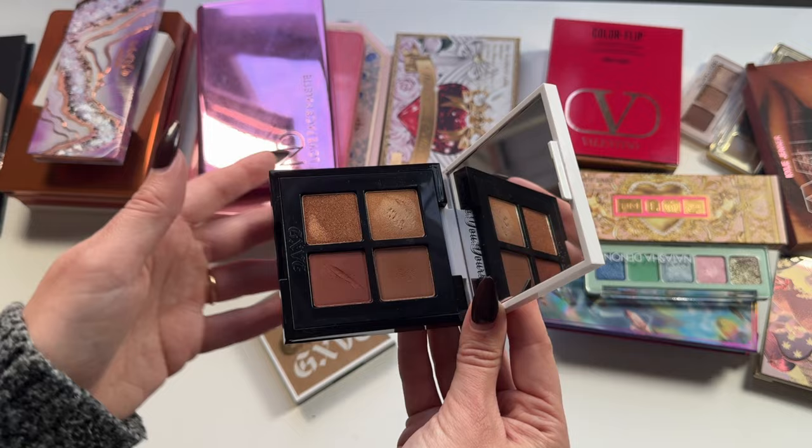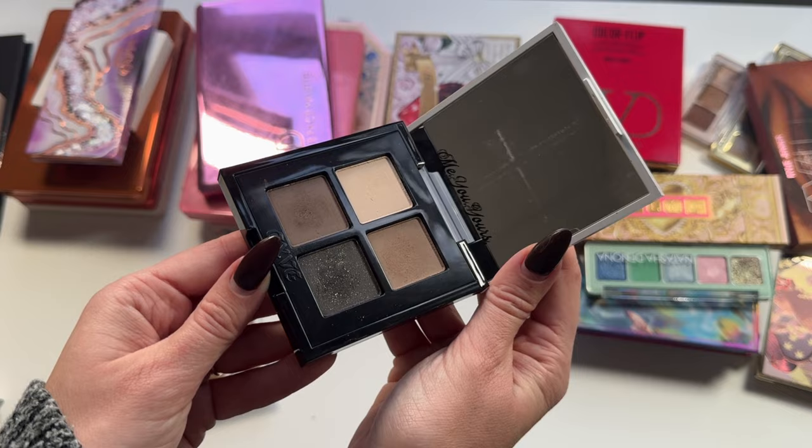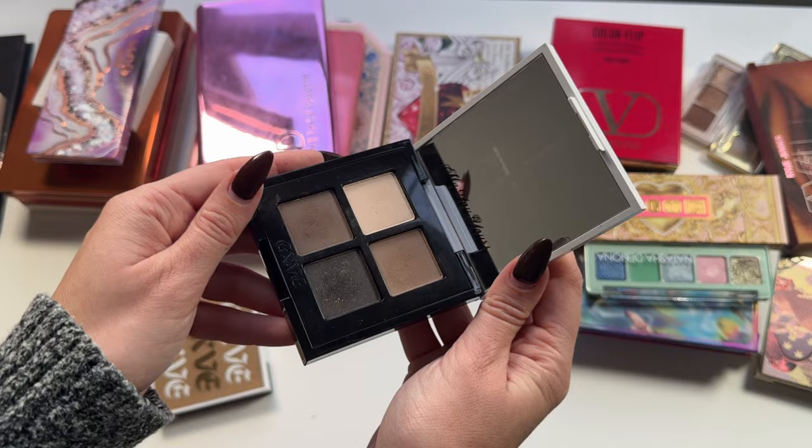This palette is more cool toned, and it's called Danger Zone, and this is the one that I personally prefer out of the two, again because there's cool tones. There isn't a shimmer in this palette. I know this looks like there's sparkles in it, but it actually blends out to be almost completely matte. And I do love this quad. It gives you the 90s taupey cool tone look. So I do love this one.